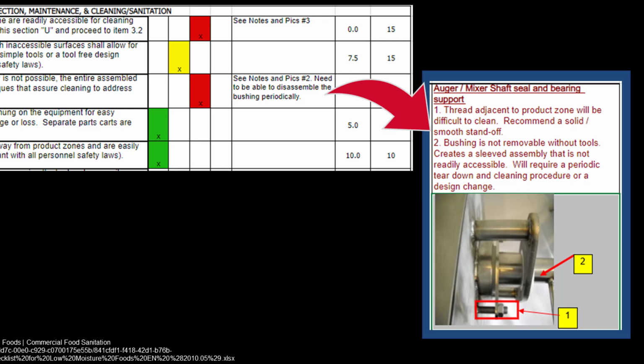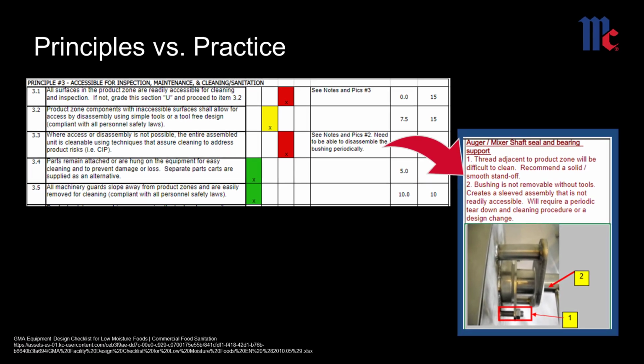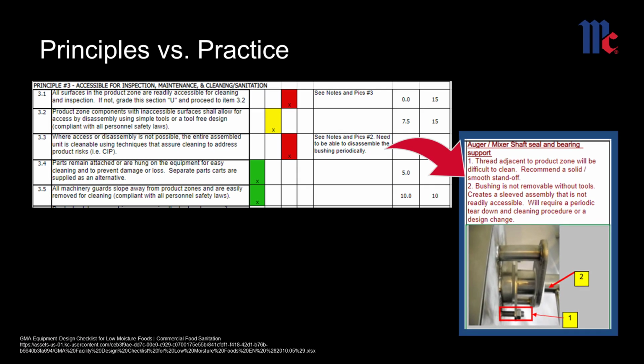Number two, it has a bushing that is not removable without tools. It's a sleeved assembly. It's not readily accessible, and it's going to require tear down or a cleaning activity or a design change. Now, this is where the pushback comes, right? Because if you say design change, there's probably going to be a reason they chose that part. As a sanitation person, I don't care. I want a different part. As an engineering team member, you're going to say, get over yourself, right? And so that's where we have to meet in the middle. What are we going to do? We have to make decisions because we know there's a risk.